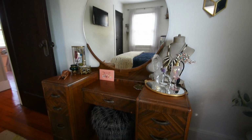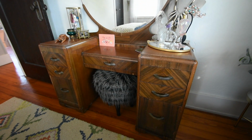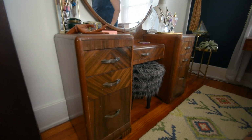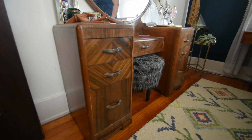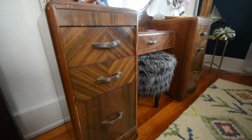I love that. It's my vanity. My favorite thing. I remember when we went to go pick that up, you thought it was a lot bigger. Yes, this was a Craigslist find. This is before Facebook Marketplace. That just shows you how old we all are.